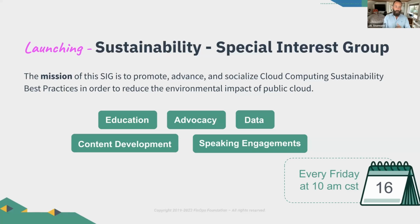And on the topic of working groups and what we call special interest groups, I want to announce that we are upgrading the sustainability working group into what we call a special interest group. Working groups are temporary, special interest groups are permanent.